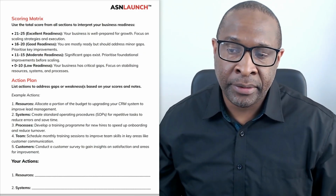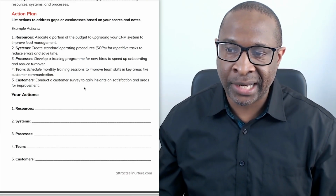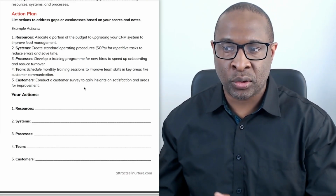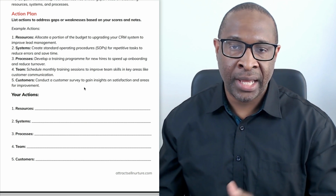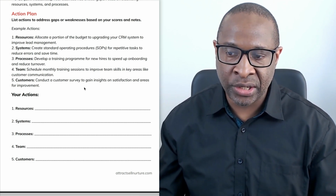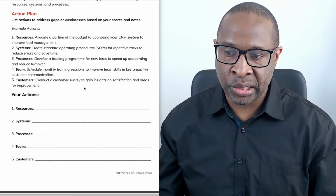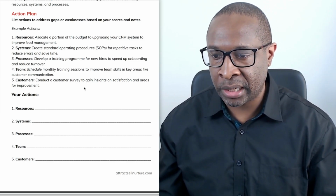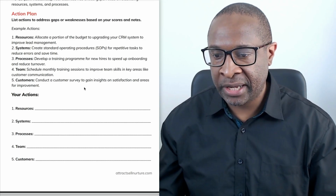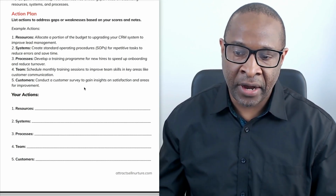And then finally, there's the action plan. So what I want you to do here is list actions to address the gaps or weaknesses based on your scores and the notes that you've made. So I've got some example actions here for each of the 5 areas of assessment: resources, system, processes, team, and customers. And there's some space here for you to make some notes for each of those 5 areas.